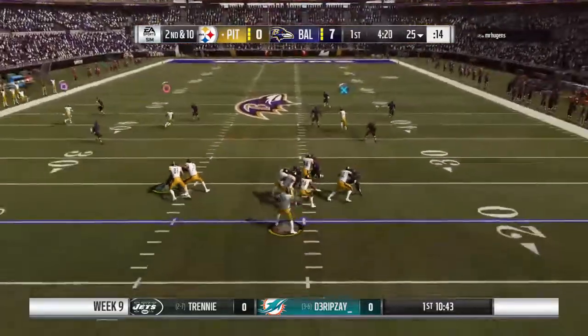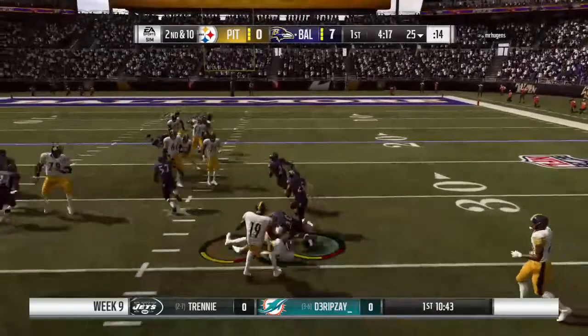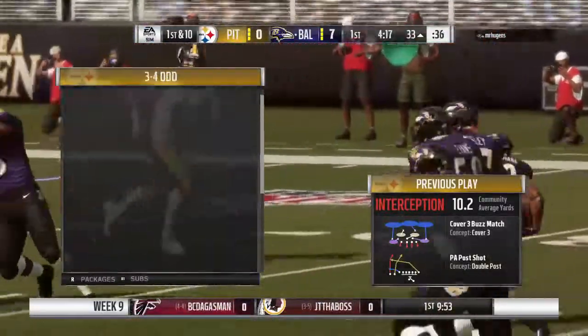A fake to Bell. Now it's Roethlisberger, and he fires one that's intercepted. Picked off by Dane Cruikshank. And they have the football and will set up shop at the 33-yard line.